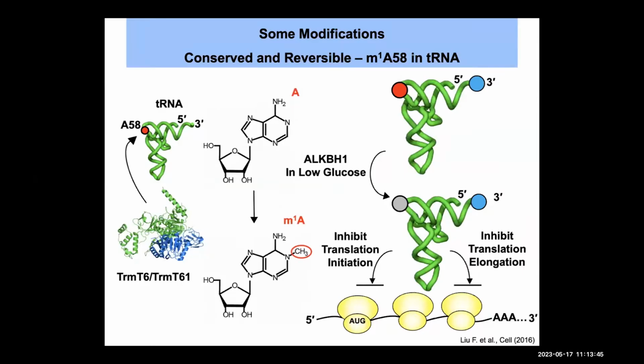There are modifications that are conserved but reversible, meaning that they can be put on and can be taken off. An example is in eukaryotes, particularly methionine tRNA. There is an adenosine at position 58 in the corner of the tRNA L shape that is modified by this complex. And in low glucose, there would be an eraser, a protein that removes this modification. So the tRNA now becomes empty at this position. And this will impact how this methionine tRNA performs initiation, and how it can also perform elongation. So there are 2 types of methionine tRNAs. One responsible for initiation will be affected, and another responsible for elongation will also be affected.